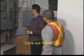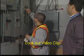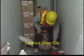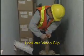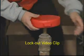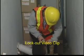If you are ever in doubt about an energy source, ask your supervisor and do not perform any work on the equipment until you get an answer. Make sure that you also know company lockout-tagout policies and procedures. Learn what your personal responsibilities are and carry them out fully at all times. Be responsible with your lockout equipment. Hold on to your own locks or return them to a lockout station when you are finished with them.